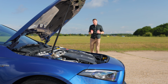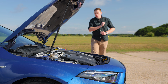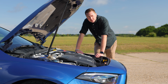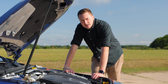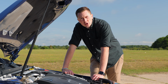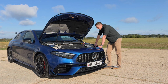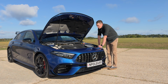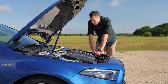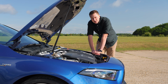Okay, let's start with some stats. 421 horsepower, 500 newton meters, 0 to 62 miles an hour in less than 4 seconds. And yes, don't you worry, I will test that out in a minute, as this does have race start, or what's known as launch control in some other car manufacturers. Yes, this might only be a 2 litre, it's no V8, but boy does it sound good, and the amount of power that this engine puts out is out of this world.